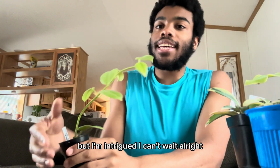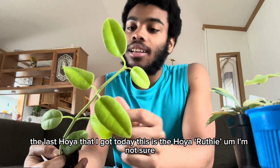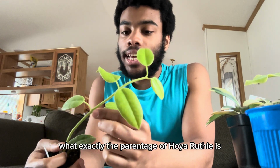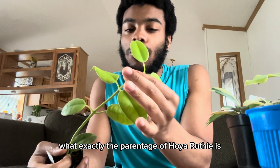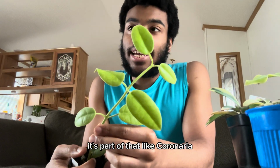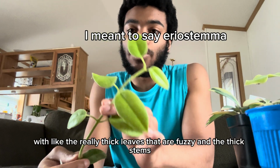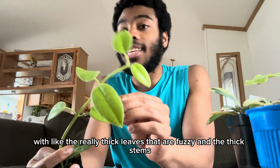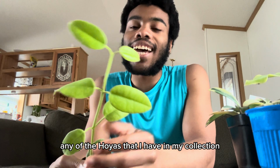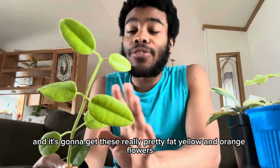I can't wait. All right, the last Hoya that I got today. This is the Hoya Ruthie. I'm not sure what exactly the parentage of Hoya Ruthie is. It's a really cool, really different looking Hoya. It's part of that Coronaria, Erythrostema group of Hoyas with the really thick leaves that are fuzzy and the thick stems. It looks really different to any of the Hoyas that I have in my collection, and it's gonna get these really pretty fat yellow and orange flowers.